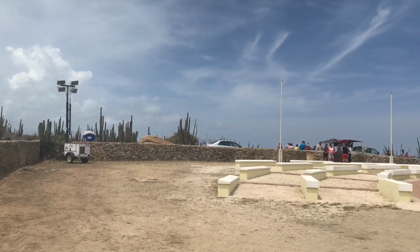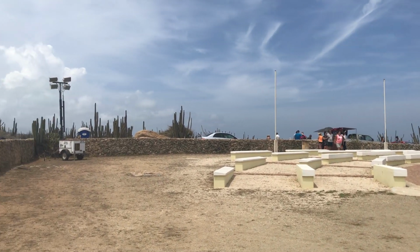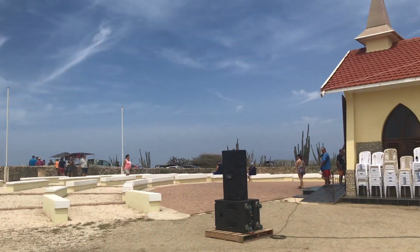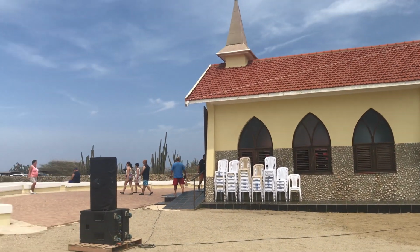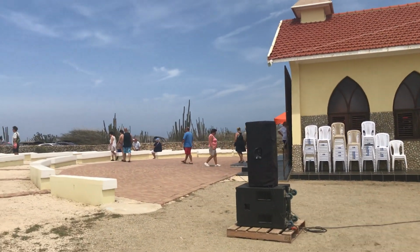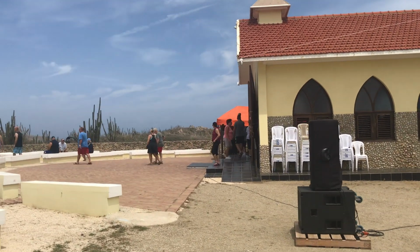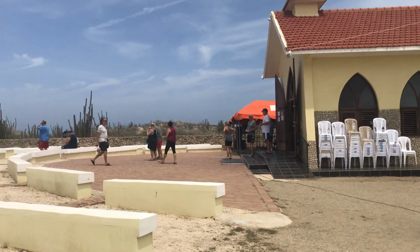So another big group just arrived, so it's kind of an ongoing thing, but it looked like nobody was going to be here when we walked up, and then we got up here and there was a ton of people. Alto Vista Chapel is actually close to where we're staying in Nord. We just went to Linda's Pancakes and came here right after. It literally took us like 5 minutes to get here from Linda's Pancakes.